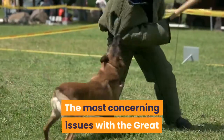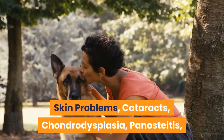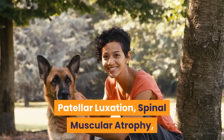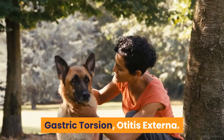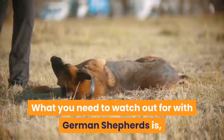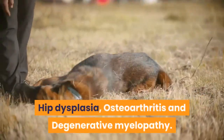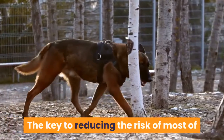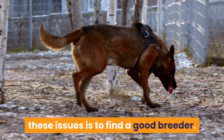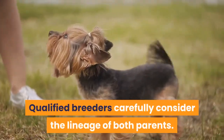The most concerning issues with the Great Pyrenees are entropion, osteosarcoma, osteochondrosis dissecans, OCD, skin problems, cataracts, chondrodysplasia, panosteitis, canine hip dysplasia, CHD, patellar luxation, spinal muscular atrophy, gastric torsion, and otitis externa. What you need to watch out for with German Shepherds is perianal fistula, megaesophagus, hip dysplasia, osteoarthritis, and degenerative myelopathy.